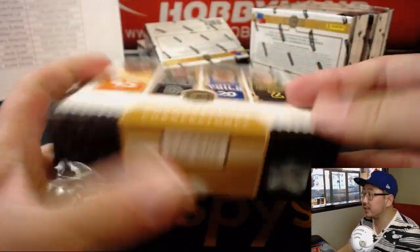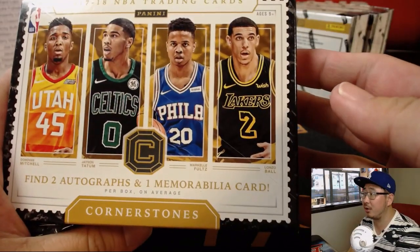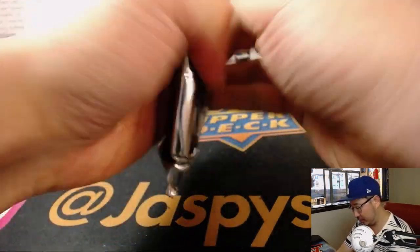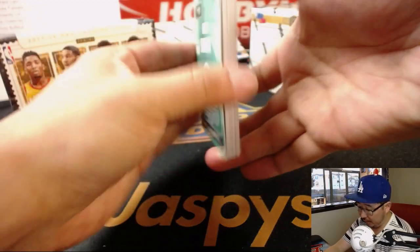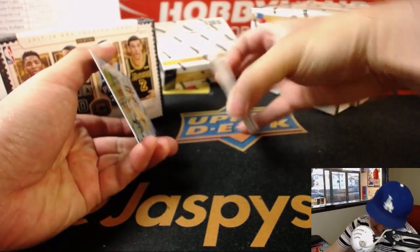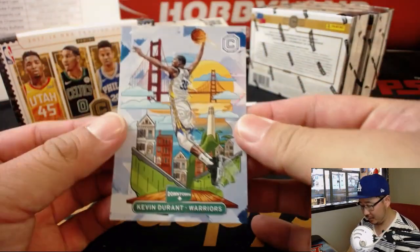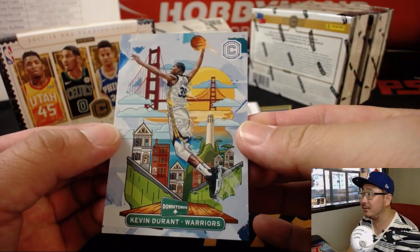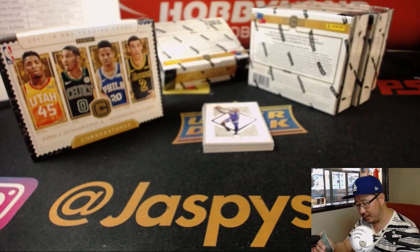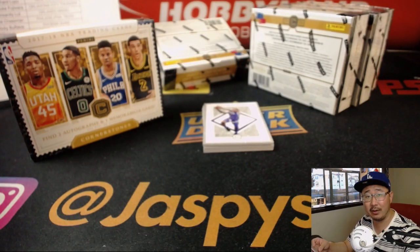As you know, six cards per box. We're looking for two autographs and one memorabilia card per box on average. All right, is the autograph on the bottom? I think so. All right. Oh, nice, Kevin Durant. I think these are only one per case, right? Pretty sure. That goes to the Warriors. That's for Garrett.